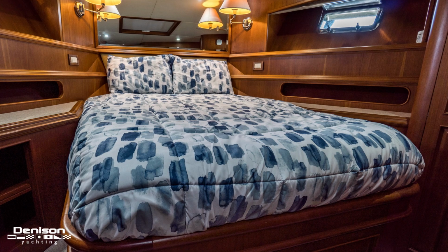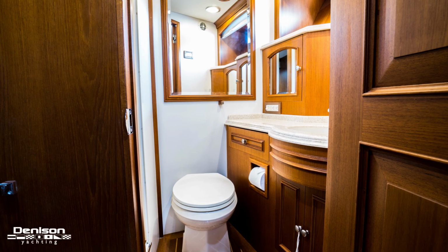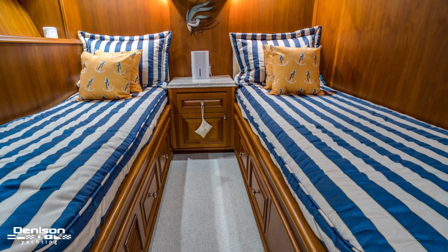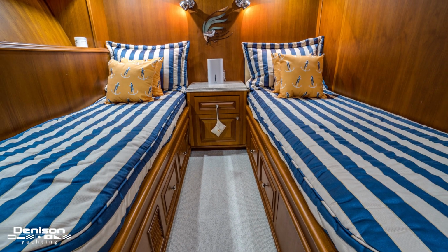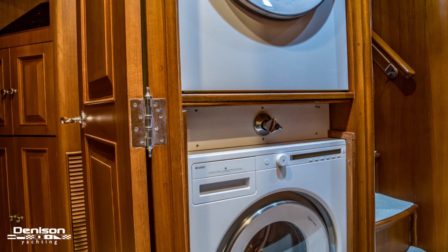Each of the cabins has an ensuite bathroom, one of which has corridor access to serve as a day head while underway. On the port side is a large, newly installed stackable washer dryer.